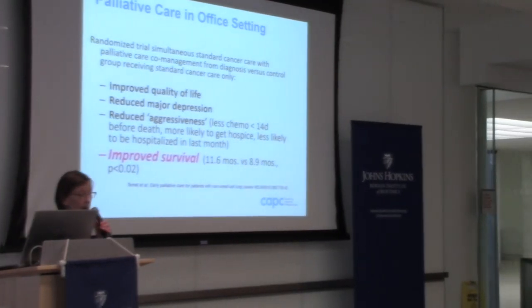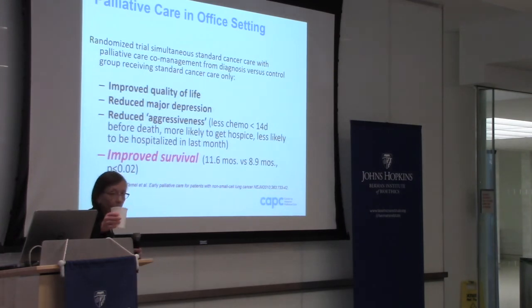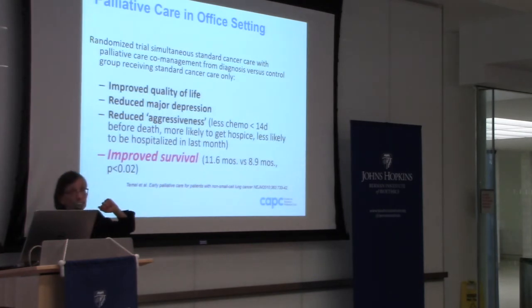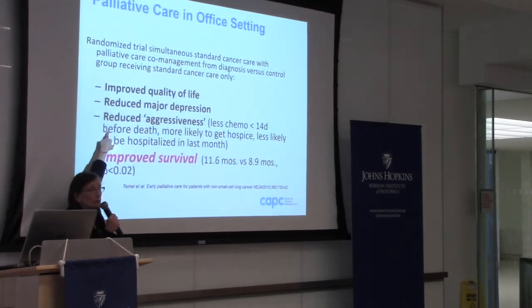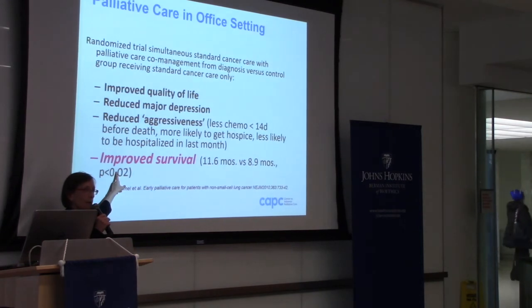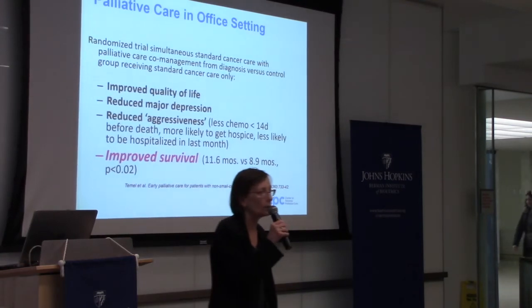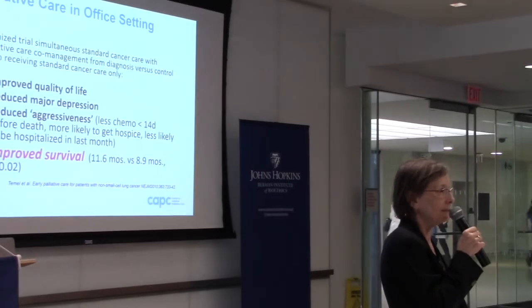palliative care at the same time as best lung cancer care at Mass General. They anticipated improved quality of life in the intervention group. They got a marked reduction in major depression in the intervention group, less utilization in the 2 weeks before death, but this was not a primary outcome. This was a secondary outcome. But they were shocked and surprised to find a nearly 2.7-month gain in life expectancy in the palliative care group. That's how this got published in the New England Journal of Medicine.